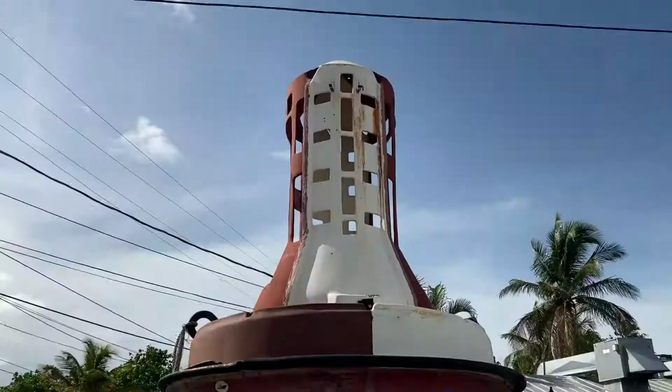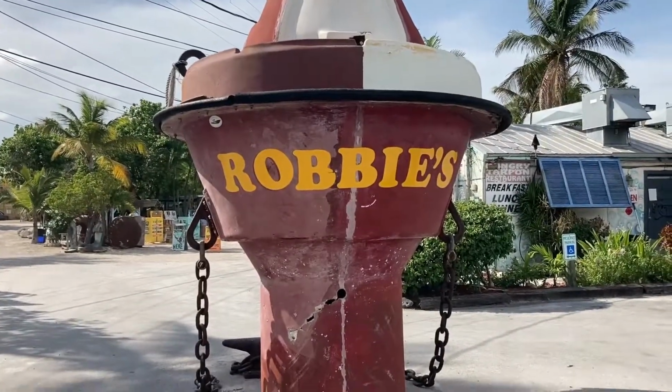So guys, we are here at Robbies. It's a restaurant where there's a dock and you can actually hand feed tarpon. It's super, super cool. You just dangle a little fish and you can hand feed tarpon. So we're gonna try and hand feed some tarpon.